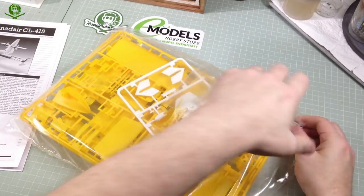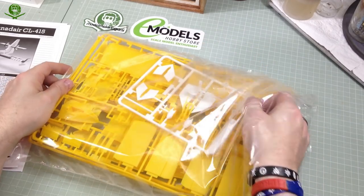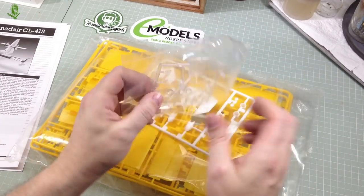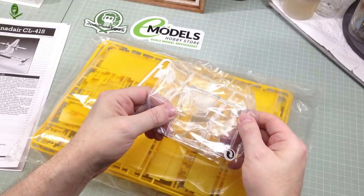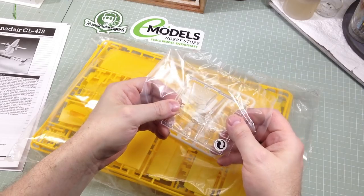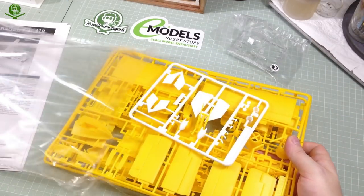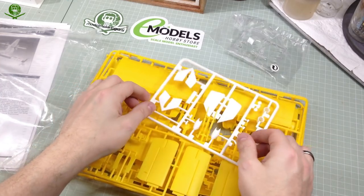If you're going to get me out of my comfort zone, do it in style. Oh, look at this. Clear parts in a different bag. Keep them crisp and clean. Nice detail on that cockpit there. We have... oh, this is going to be huge.